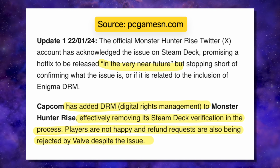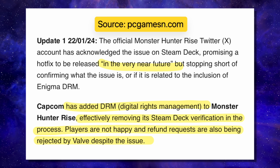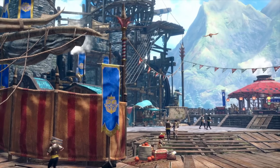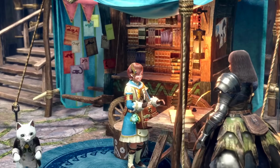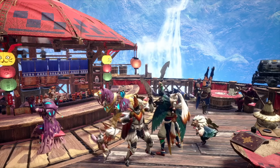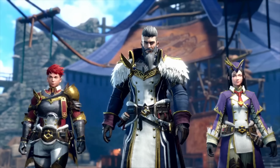In fact, it was working so well, after buying it on the Nintendo Switch and dumping 50 hours into it, I ended up buying it again for the Steam Deck and dumping another 150 hours into that game. And that's significant because that game didn't have crossplay, it didn't have cross progression, so I had to throw away a 50-hour character and start from scratch. The game ran fantastically well on the deck, only for Capcom to cut the legs out from under it by adding DRM after the fact.